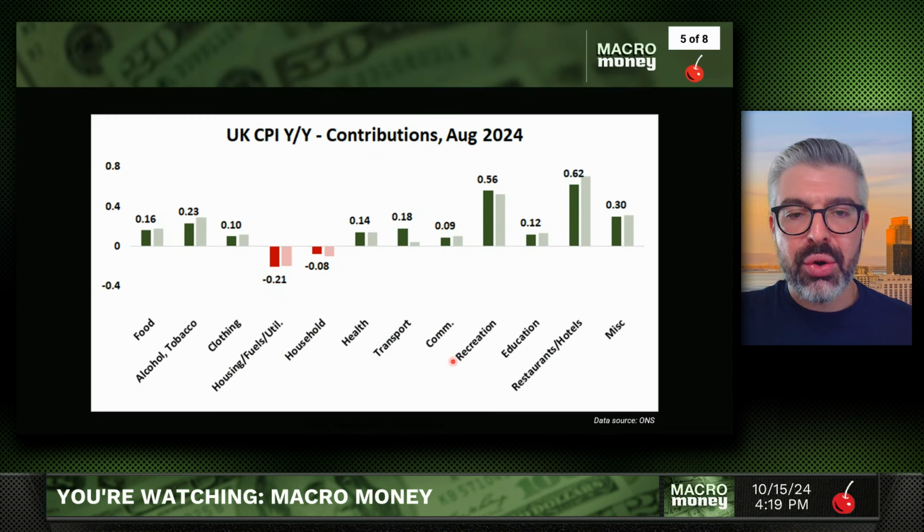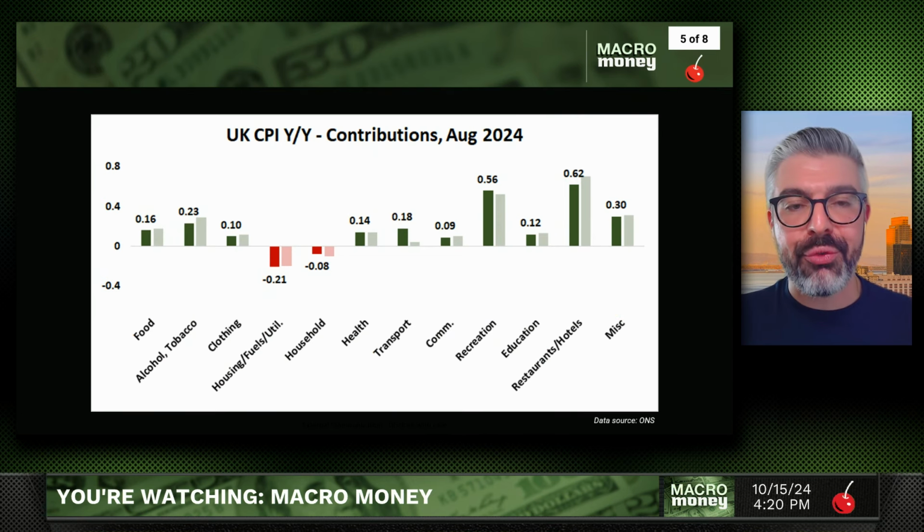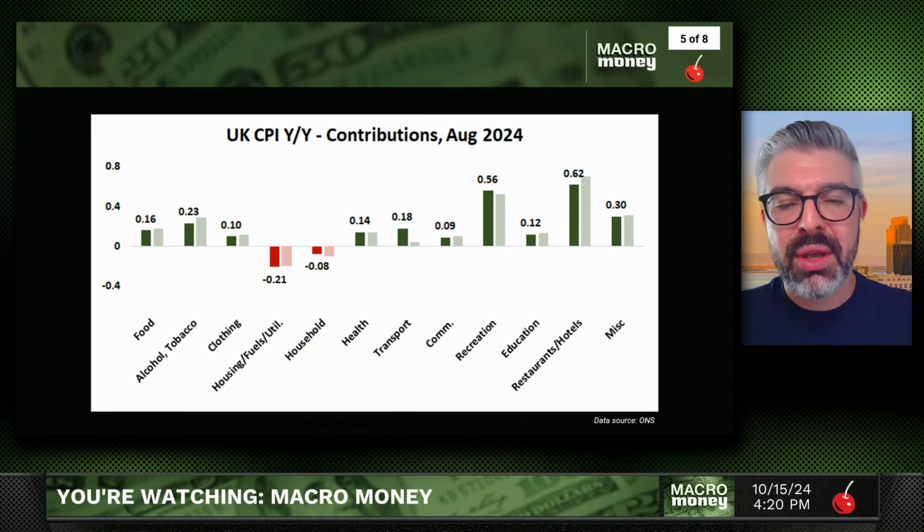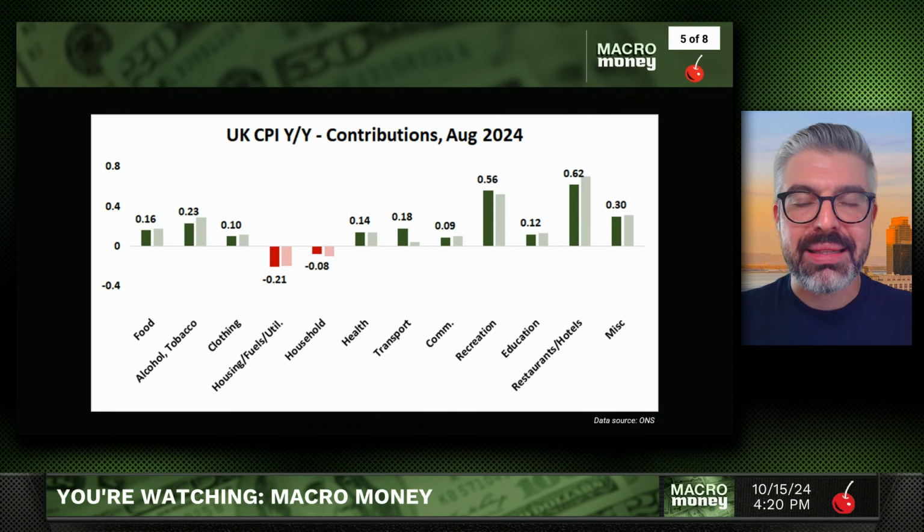The main components still are recreation and hospitality, restaurants and hotels. And this has been the story now for 5 months straight, that these two sectors have been where most inflation is still sticky. Here's the downside we see on household goods. Here's the one on fuels and such. And you can see here, this is furniture, this is fuels and maintenance. We can see both of these are where things have actually turned deflationary. Everything else here looks fairly modest. These two accounting for 1.1, almost 1.2 percentage points of the latest CPI numbers that we've already seen from August. That's where things are sticky.